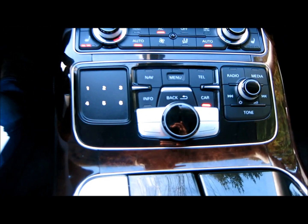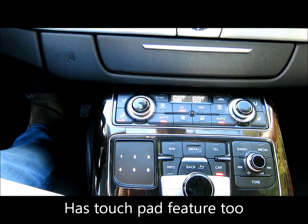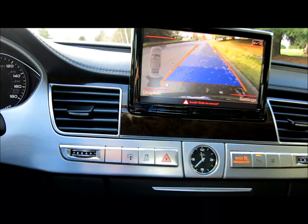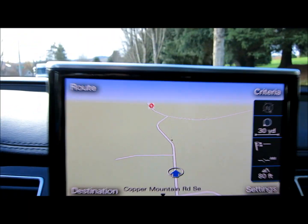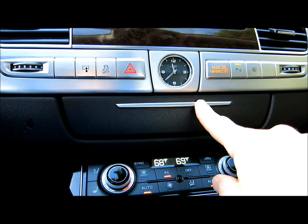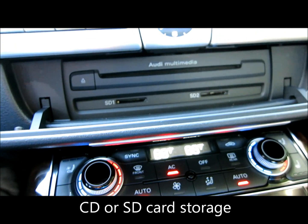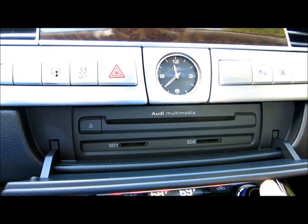All the controls are right down here. It's very easy to use the controls in this car. It has buttons to take you between the positions, and then it has a dial, and everything works off of the screen up here. If we just push Navi here, then it would bring up a map, just like that. So it's nice and big, easy to use. Nice regular clock. It's like old school that way. Inside here is your multimedia center, and you can store things on discs and put them inside. You can put a lot of music on this car.